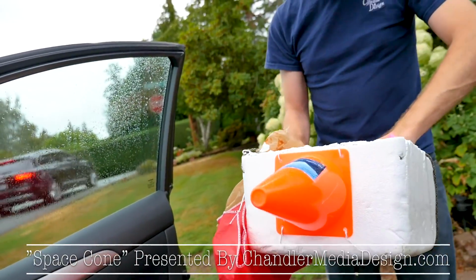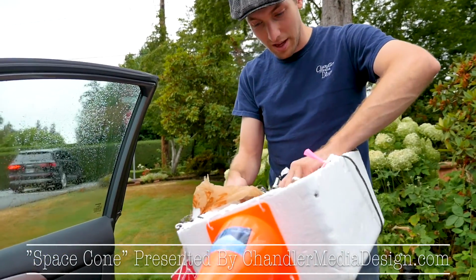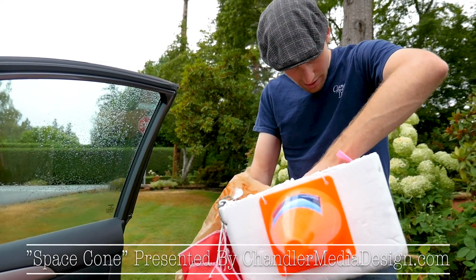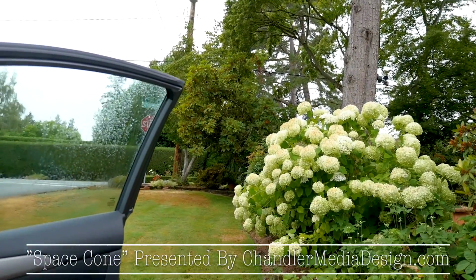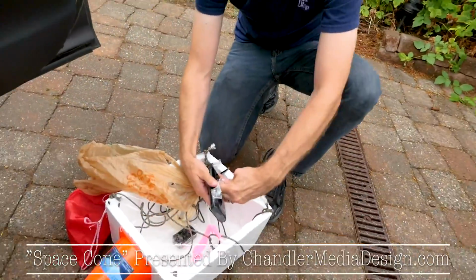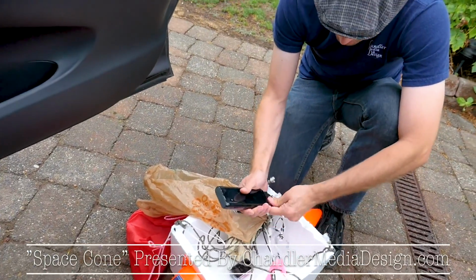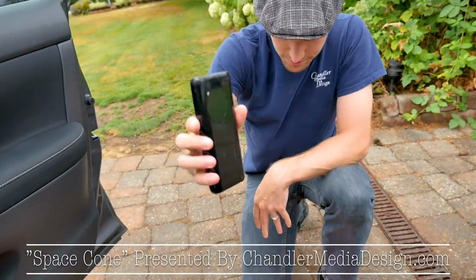The juice box is no longer powered on, probably because I unplugged everything. Do we have juice in it? It still has juice. We still have juice on our juice box here, which is incredible. My wife was super concerned that this thing was going to break. To be honest, I was too, because you know there's some water out there. But the blue light is still on.